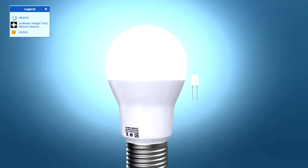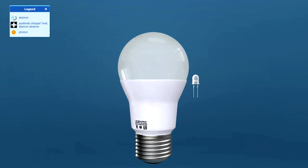LED bulbs offer the most cost-saving and most environmentally friendly type of lighting.